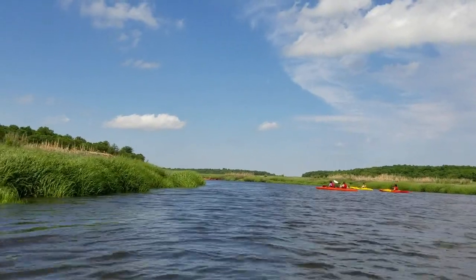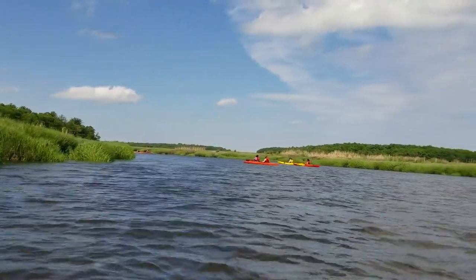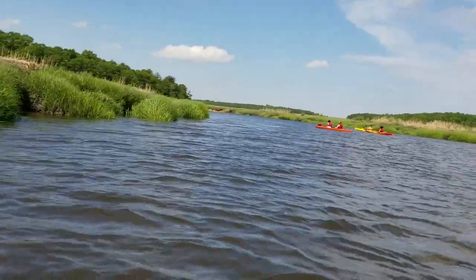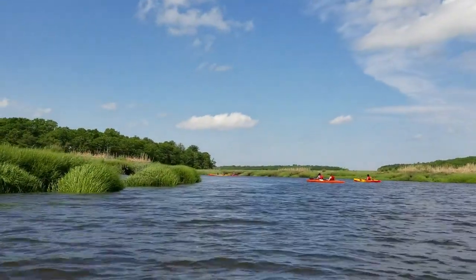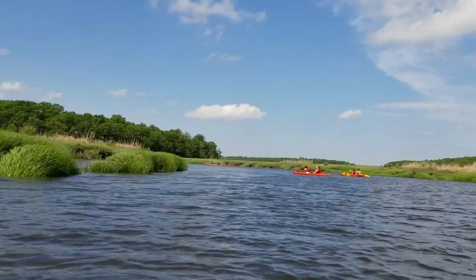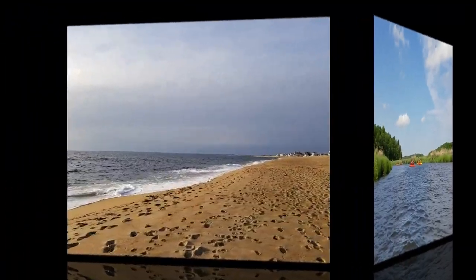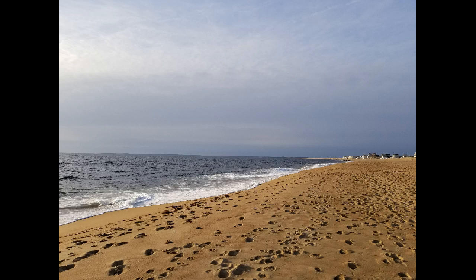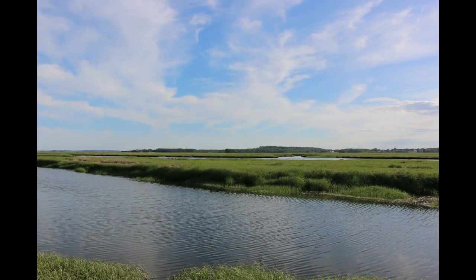The Parker River is part of the Parker River National Wildlife Refuge that was established in 1941 to provide feeding, resting, and nesting habitat for migratory birds. It is most commonly associated with Plum Island, a barrier beach island. The refuge is comprised of more than 4,700 acres of diverse habitats, including sandy beach and dune, cranberry bog, maritime forest and shrubland, and freshwater marsh.